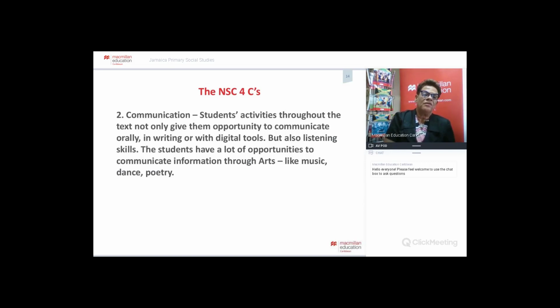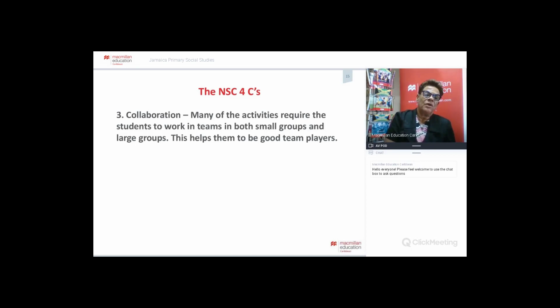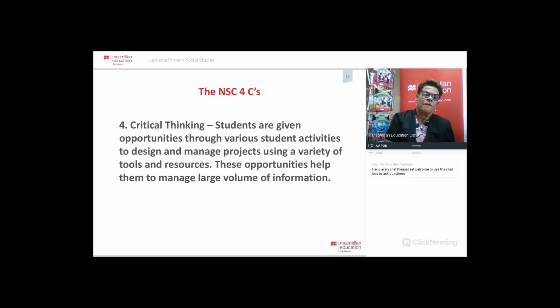Student activities throughout the text not only give them opportunity to communicate orally or in written form or with digital tools, but also listening skills. Students have a lot of opportunities to communicate information through the art forms like music, dance, and poetry. Many of the activities require the students to work in teams in both small and large groups. This helps them to be good team players. Students are given opportunities through various activities to design and manage projects using a variety of tools and resources. These opportunities help them to manage a large volume of information.